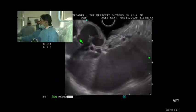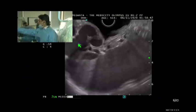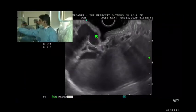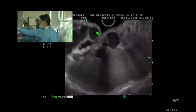As the perforator is very big, technique-wise, you should be very clear that you should not inject in this. You should not inject here, you should try to inject here. You should try to inject here. I'm going to inject here. Is that okay? Okay, sir.